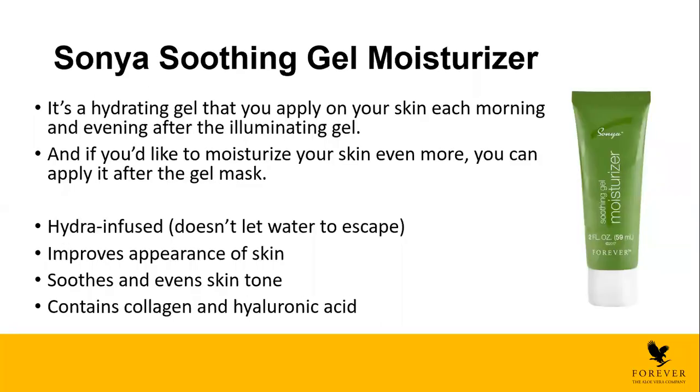Now, we finished both ranges, the Target and the Sonia. Now we're going to talk about products that actually help reduce, you know, wrinkles, aging effects, and other products also for other skin conditions. And so let's get into it.